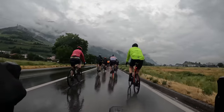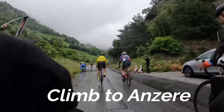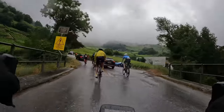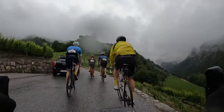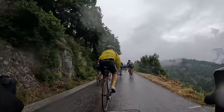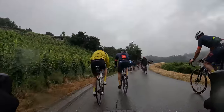With the climb to the glacier of Sanetsch on the horizon, 23 kilometres, within which 15 kilometres is unrelenting steep gradients, I wanted to leave plenty of energy in the tank on the first climb to Anzère. So I targeted 220 watts over the 12 kilometres and 1,000 metres of elevation. It's exceptionally beautiful for the first third, an absolute pleasure to ride, even in the rain.